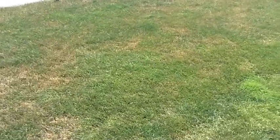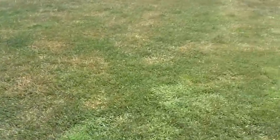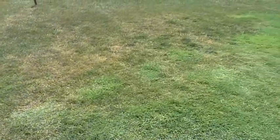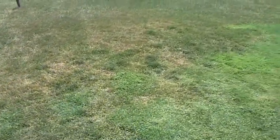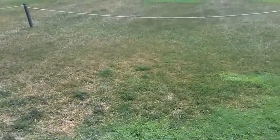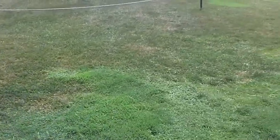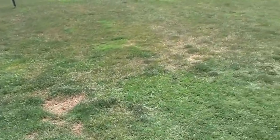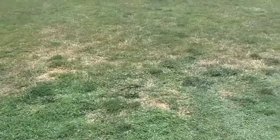Alright, so here's the difference between ryegrass and bluegrass. There's some clumps of bluegrass in here that I've seeded through the years, and the ryegrass just can't take it. The ryegrass kind of says, "Oh, I don't want to be a golf course grass. It's too hot. I don't get enough water, and they're driving carts on me." Yeah, that's what ryegrass says. It's official. I've been in the heat too long.